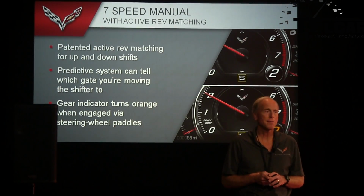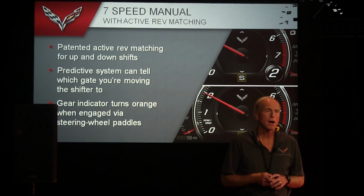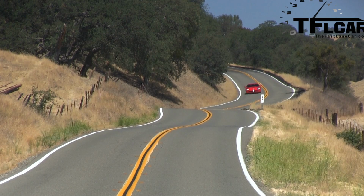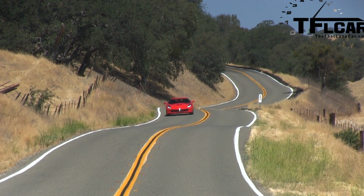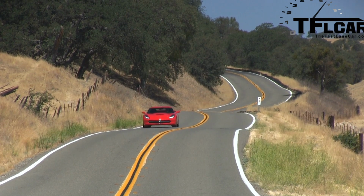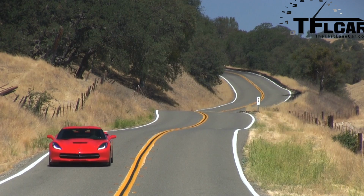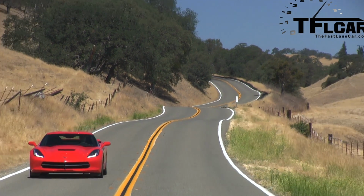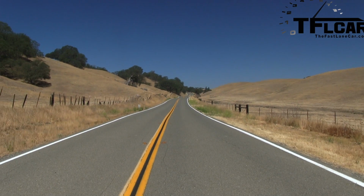At a time when many manufacturers are abandoning manual transmissions as a whole, we decided to do the best one ever done. So we did a 7-speed manual transmission, and we have rev matching. This is both upshifts and downshifts. Now the default is a traditional car. People have asked, am I stuck with this rev matching thing? What if I want to heel-toe on my own? No, when you key up the car, it's off. So it just drives like a traditional, if you can find one, 7-speed manual transmission.